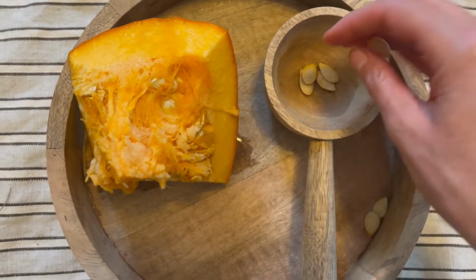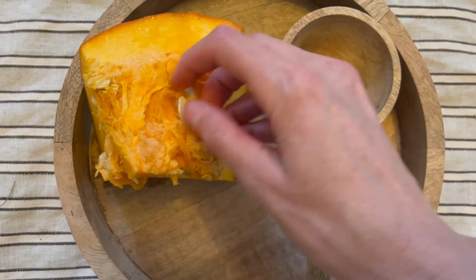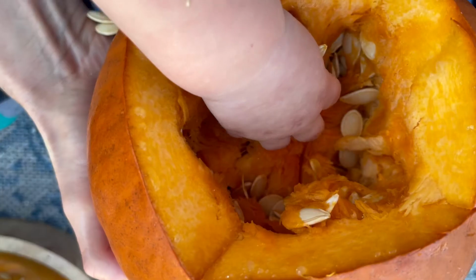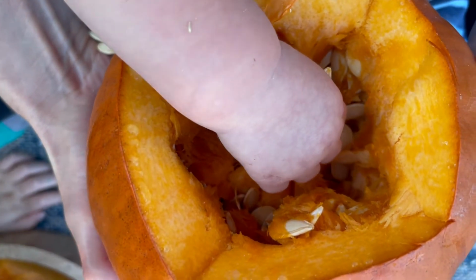Picking up small objects such as pumpkin seeds works on the child's pincer grasp, which is needed for writing. The pincer grasp is the child's ability to hold something between the thumb and forefingers.